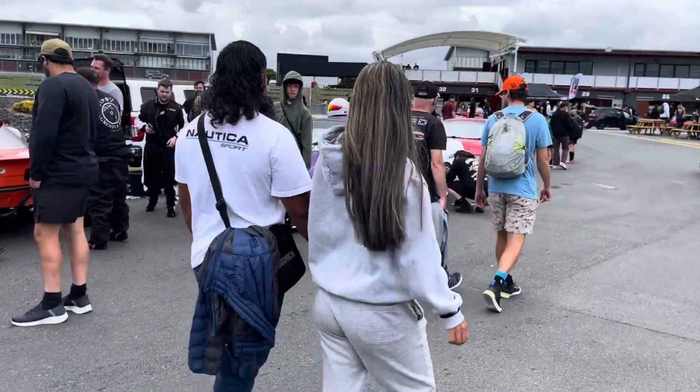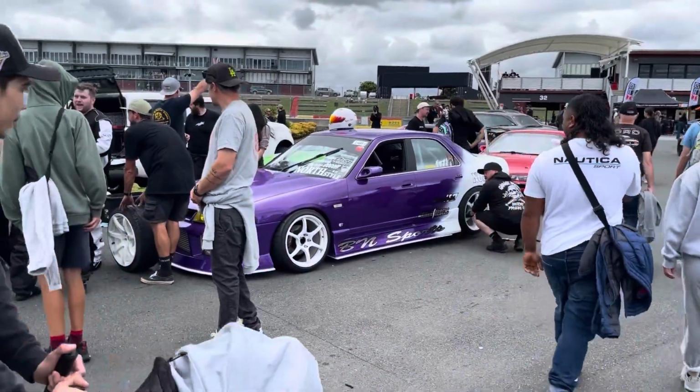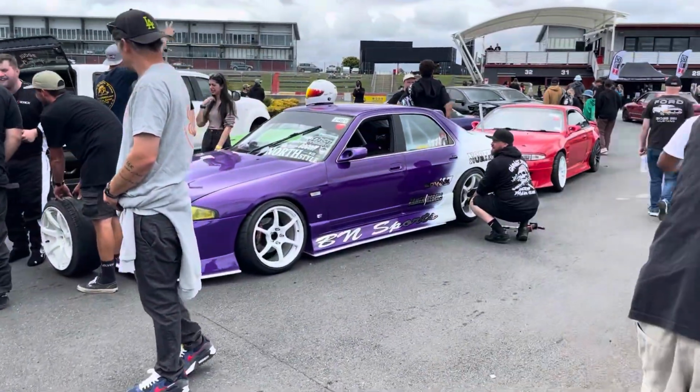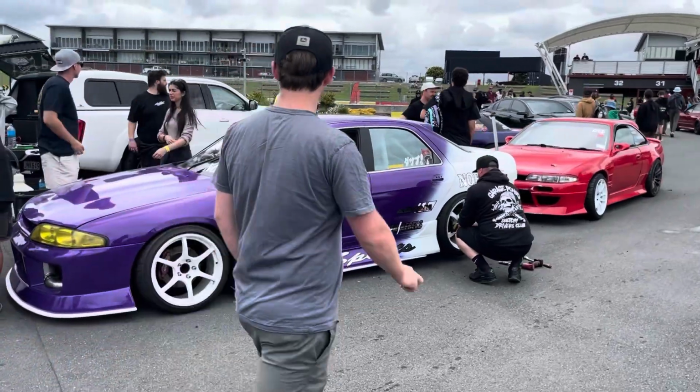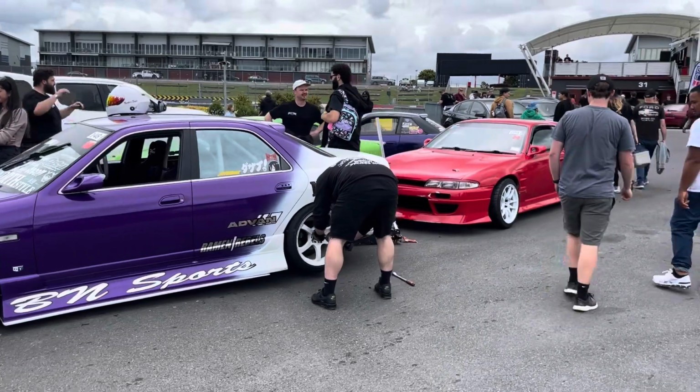Another car I want to see in the flesh is this R33. Look how red it looks with its two-tone livery. Being sports era, this is nuts. So rad to see so many cool cars, and this car has got to be one of my favorites doing the rounds at the moment.